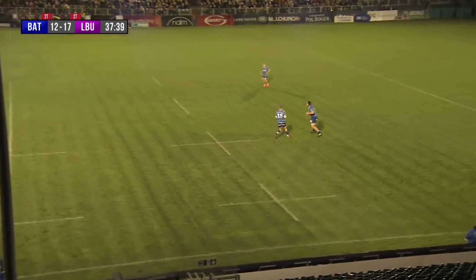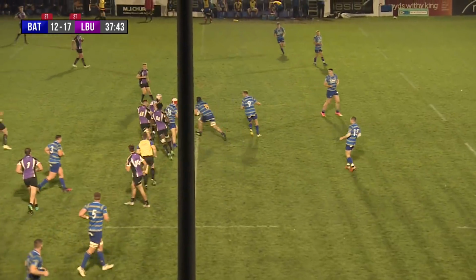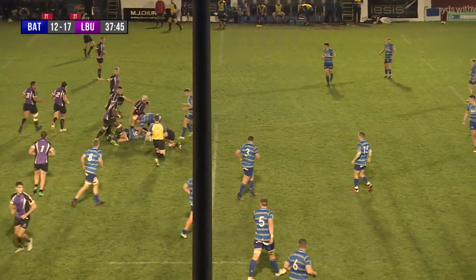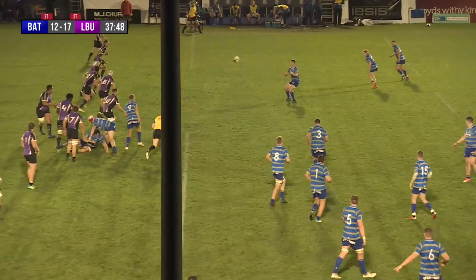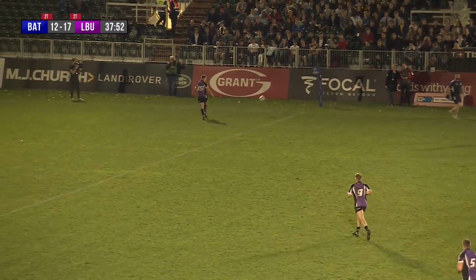Yeah, need the boys over the other side to get in full voice now and really get behind the boys in the last few minutes of this half. A monstrous carry from the ex-Millfield man James Catlin, as I said, in the number 19 jersey in yellow.